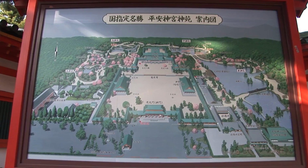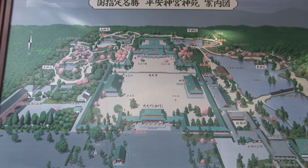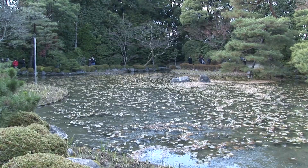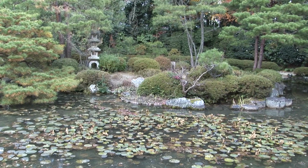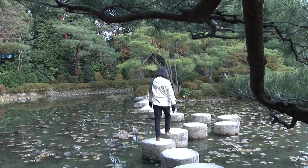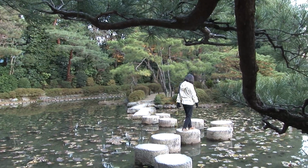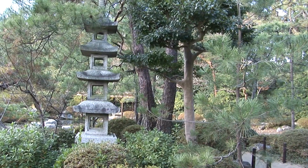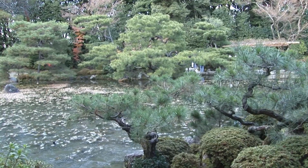This reproduction of an Imperial Palace was constructed in 1895, complete with shrines and a vast garden complex with ponds, islands, and a Chinese-Japanese style of landscaping. And it's a very large temple complex with some beautiful gardens out in the back.